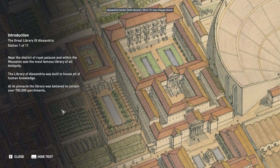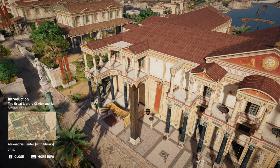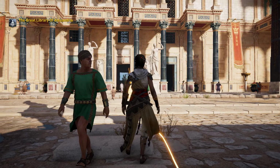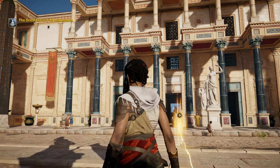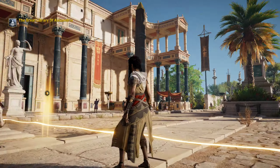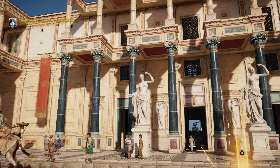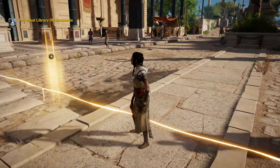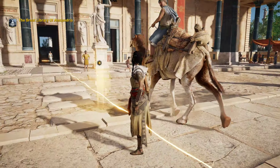700,000. Now that's quite a lot. Mind you, this is back in the days where I assume, I'm not an expert on this, there weren't that many libraries in the first place, and then you get this one, which basically at the time was a storage of all the knowledge of that age, really.